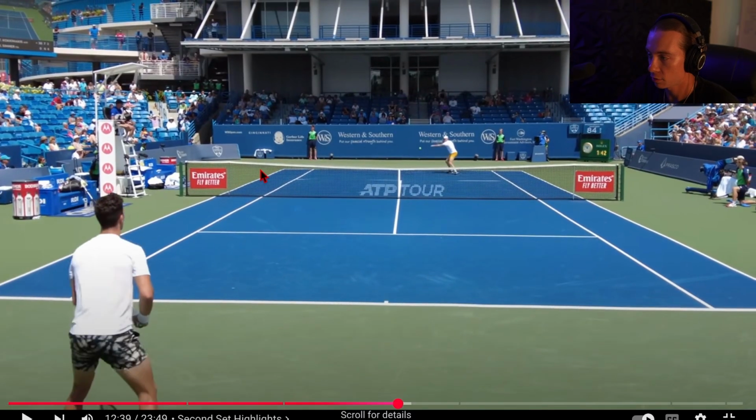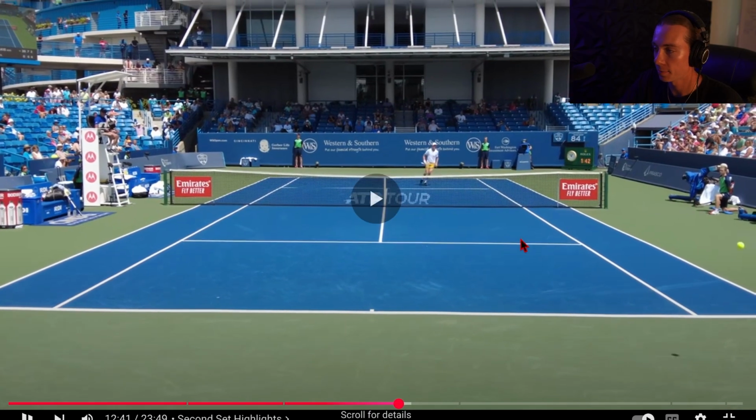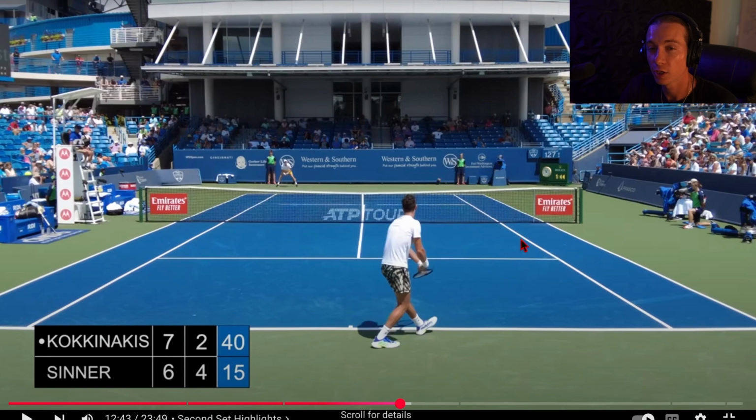So inside out positioning. Can I hit a winner cross? Kokinakkis is really far back. He's defending the cross court ball. So you have to go down the line here strategically. That's why he did that.